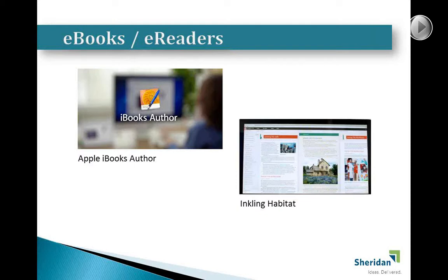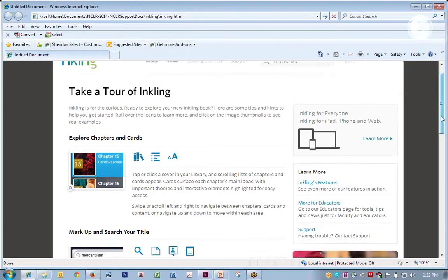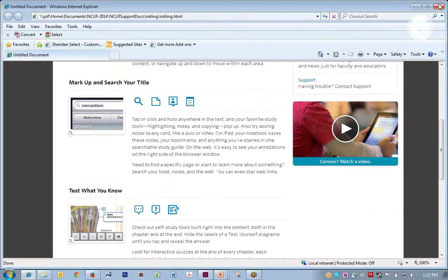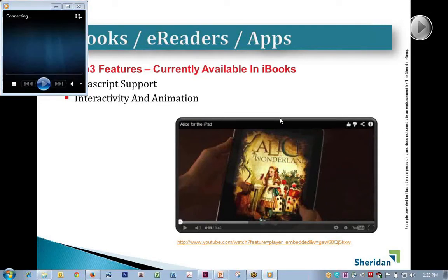Some new ebook publishing innovations are self-publishing sites that create books in electronic formats using online software too. iBooks Author and Inkling Habitat are two examples. Inkling Habitat is a collaborative publishing tool for creating content across a team of editors, designers, and developers. They offer templates and widgets for interactivity. And EPUB 3, among other things, offers JavaScript support, which allows for more interactivity and animation in ebooks.